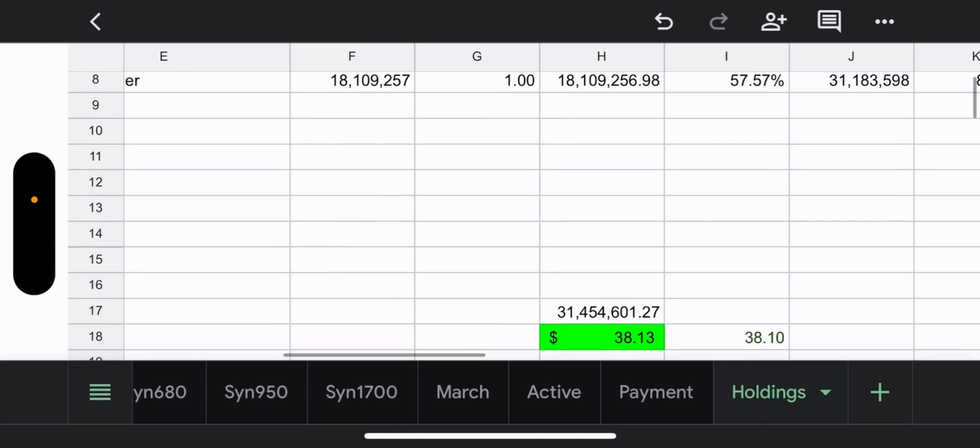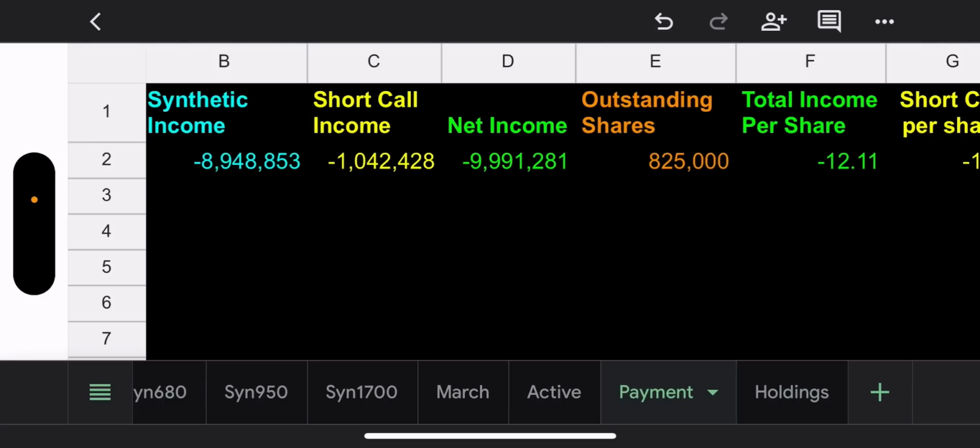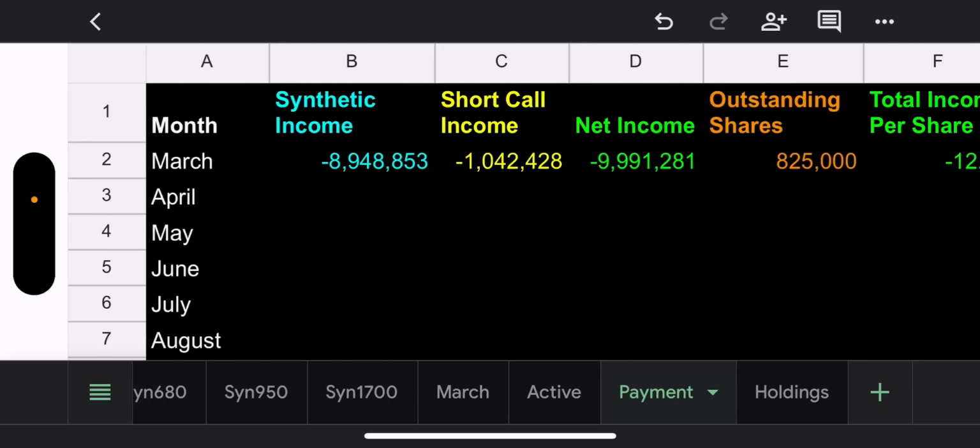Outstanding holdings. The net asset value, 31.4 million. The NAV, 38.13. Trade price, 38.10. All right. So what, you get a 3-cent discount. But the big story here today is MSTY is an outstanding fund doing outstanding things. Sure, the people that hate the fund, like, oh, look at MSTR doing so much better. Again, this is an income fund, regardless, right? So if it's producing 600% yield and producing 100% capital gains, what bad can you say about this?